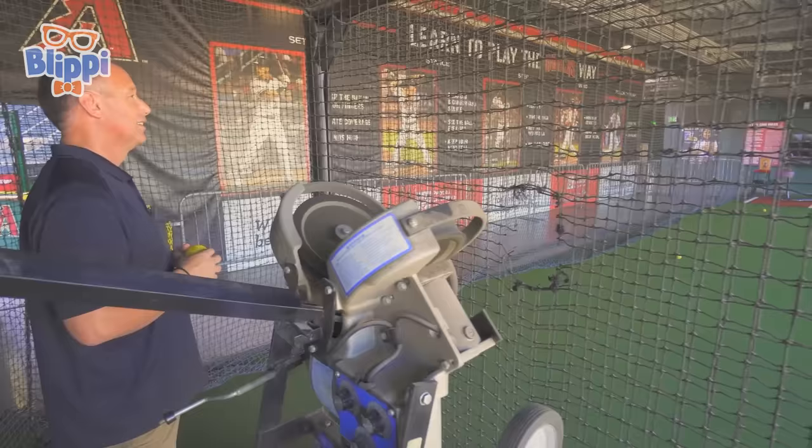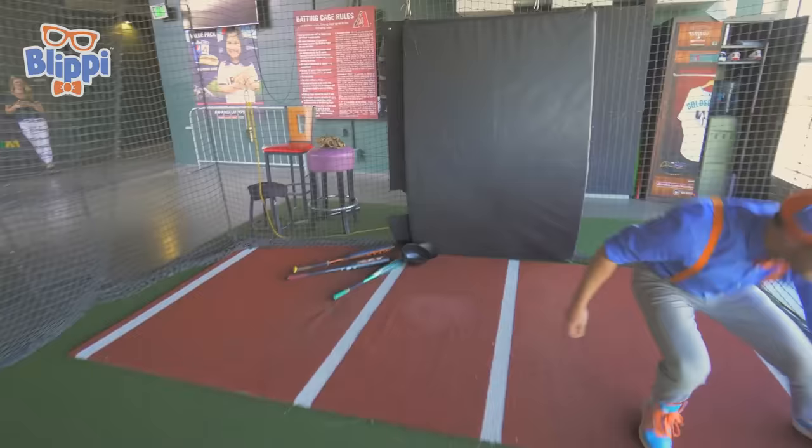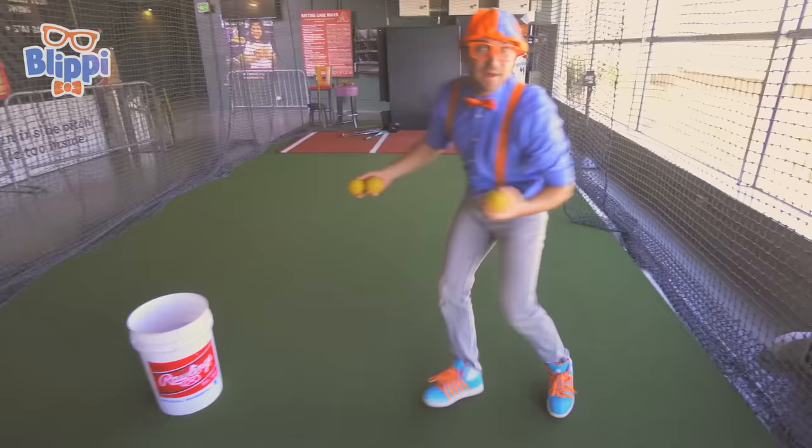Now it's time for cleanup. Clean up, clean up, clean up. Clean up? That sounds fun. Clean up, clean up, clean up your stuff. Whoa! I hit so many baseballs! Okay, it's really important to be nice and organized and stay clean, and pick up after yourself. Clean up your stuff.